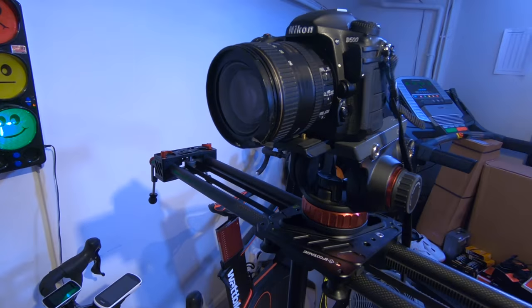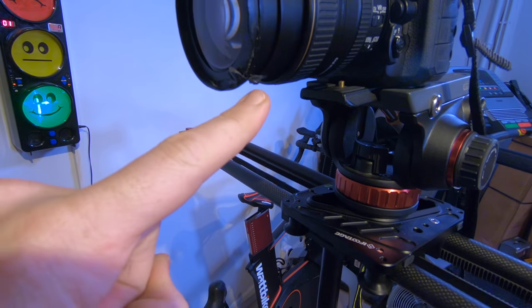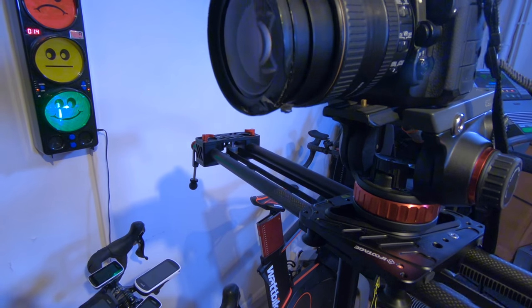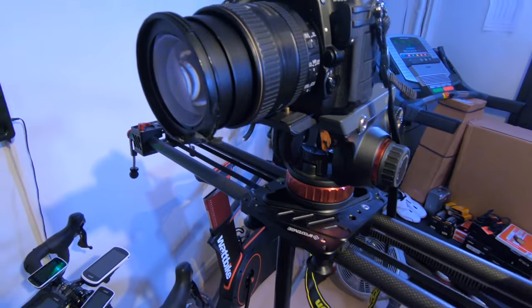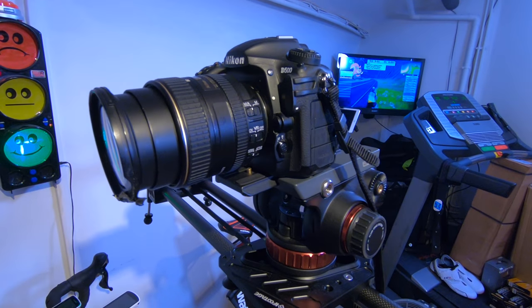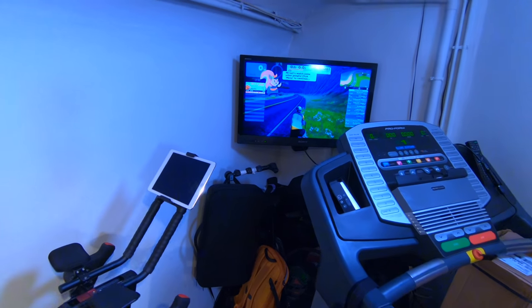By the way, you can see my camera lens. So if I zoom out here, you might be able to see it more easily. It got chipped off the front there. That's because it went flying off the treadmill one day. It just sort of went right off the back. Long story. Anyway, so over here in the corner, I've got my TV.